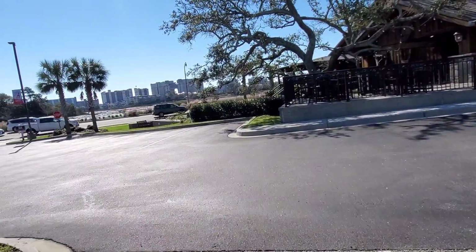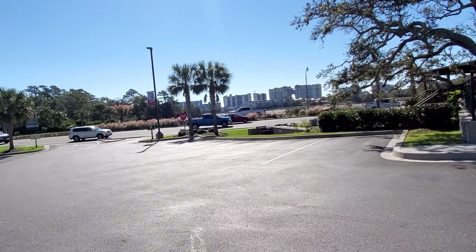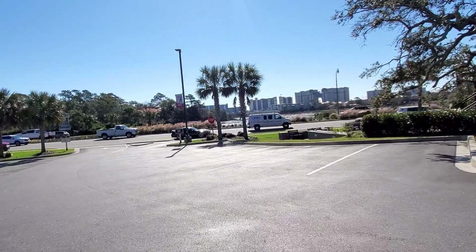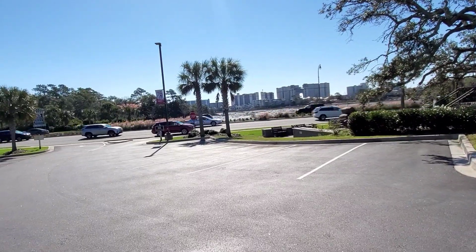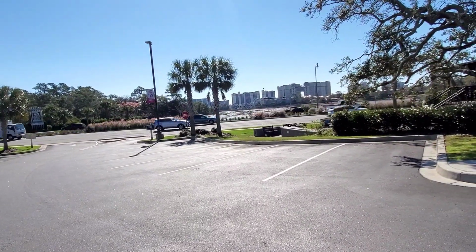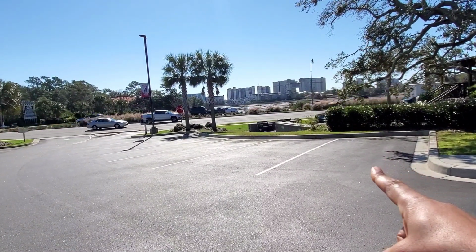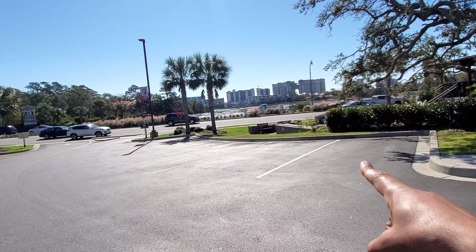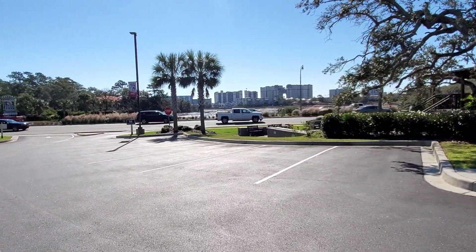Y'all already know up here in North Myrtle, that is where we stay, fellas, for the fishing trip, over on that section. Y'all know that area. That's actually where we stayed at the last fishing trip. See these beach houses right here? That's where we stayed last year. See this house straight ahead? There's a little yellow one. The blue one right beside it, that's where we stayed. Who's in that house? That's right, the guys' fishing trip.